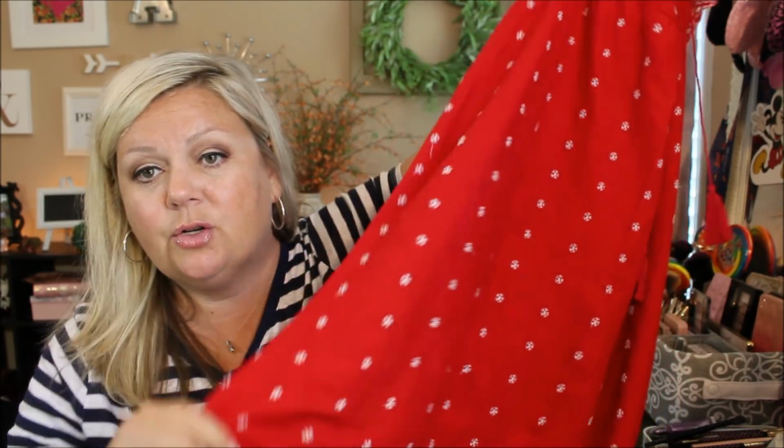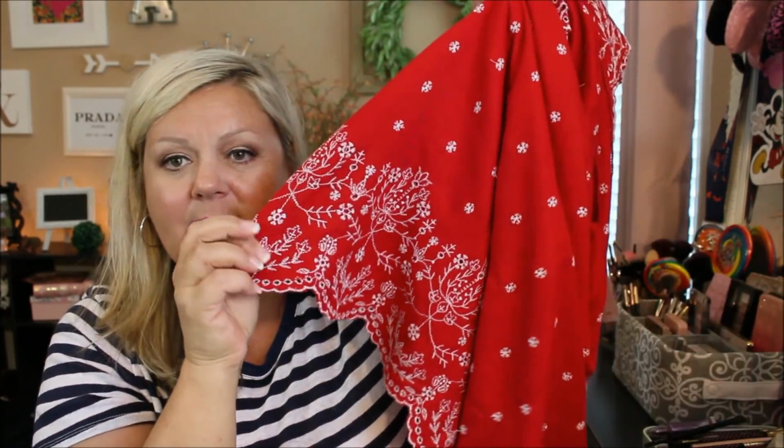So this is a red dress. Little eyelets on the bottom, cute little, what is this? Don't tell me, don't tell me. It is, I want to say, it's not waffle, it's something else. Oh my gosh, I can't think of the name of it right now. Somebody's shouting it out right now at me. I can't think of it, but I know there's a name for it and I just forgot.